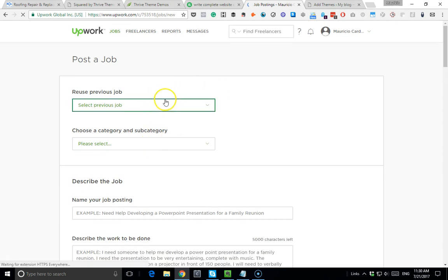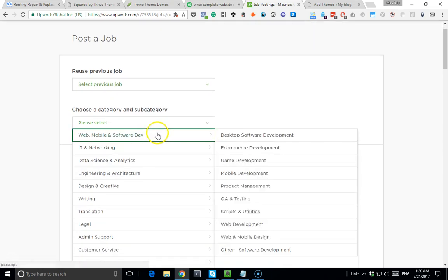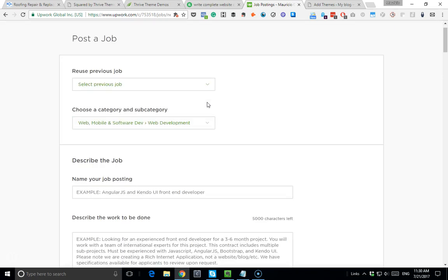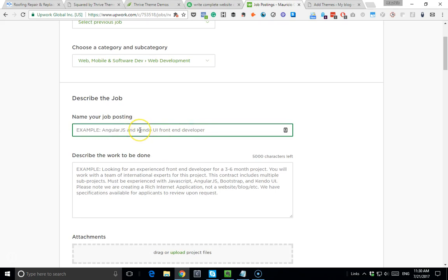So it's not going to be an old job. So choose a category and subcategory. So it's going to be web and software development. So it's going to be web development, web and mobile design, web development. You can choose either one of them. Doesn't matter. And you just have to make it clear in your job posting. So it's very clear that you make it clear.